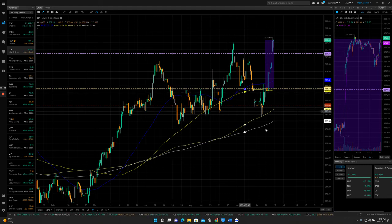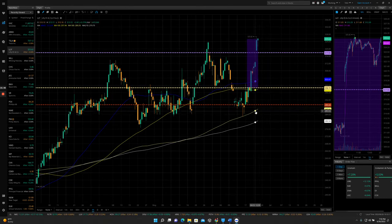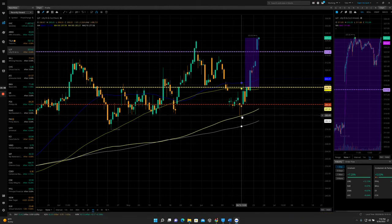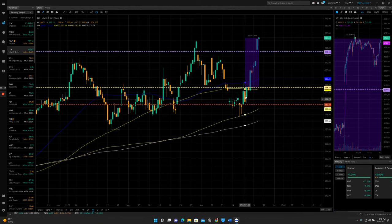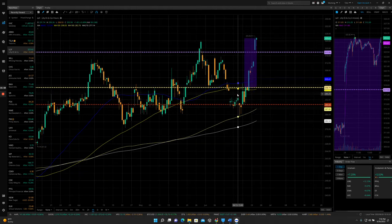So now we're looking at LLY. This is just a trade that you might remember from a few weeks ago. Always love patting ourselves on the back when we actually get one right. Now from this one, we saw it bouncing off the 180-day moving average and start trading back up into ranges that we thought were acceptable.